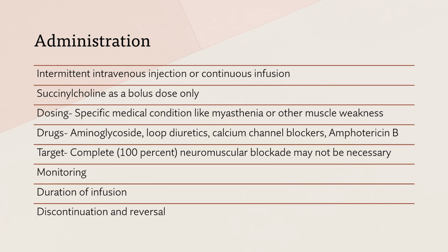Specific conditions may affect the pharmacokinetics. For example, reduced dosage may be sufficient in patients with myasthenia gravis or other muscle weakness disorders. In contrast, the dosage of neuromuscular blocking agents must be increased in burn patients. Several drugs may interact with these agents, which may make dosing adjustment necessary. Aminoglycosides, amphotericin, colistin, polymyxin, clindamycin, calcium channel blockers and low dose loop diuretics all increase the neuromuscular blocking effect of these agents.